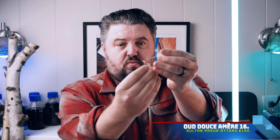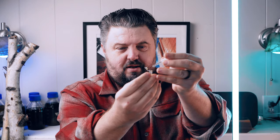It smells like a rose. Let's see what 16 is. It's Oud Douce Amere. It's the best for my pronunciation. So number 16 is that. Ooh, that's a good swipe there. And I'll go wrist on this.